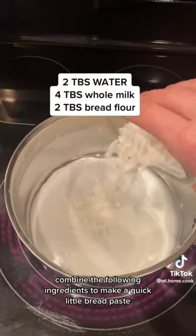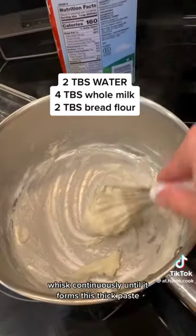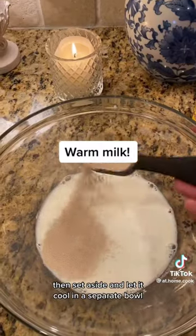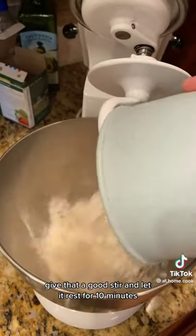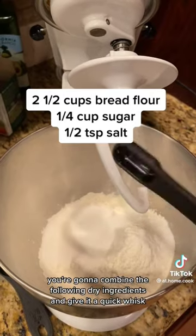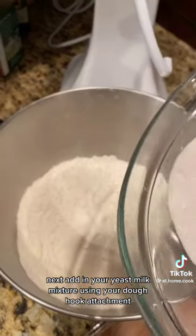Over medium heat, combine the following ingredients to make a quick little bread paste. Whisk continuously until it forms this thick paste, then set aside and let it cool. In a separate bowl, add in half a cup of milk and 1 tablespoon of active yeast. Give that a good stir and let it rest for 10 minutes. In your stand mixer, you're going to combine the following dry ingredients and give it a quick whisk. Next, add in your yeast milk mixture.